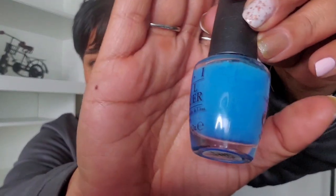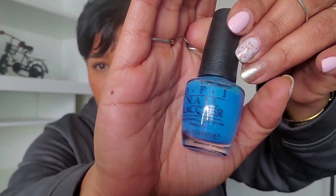I haven't worn this guy in a while, very long time. Rich Girls and Po' Boys. 2 to 3 coats for this one. Really great color for the summer, I love it.